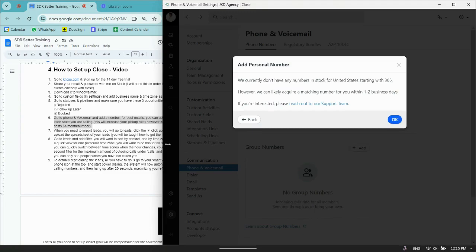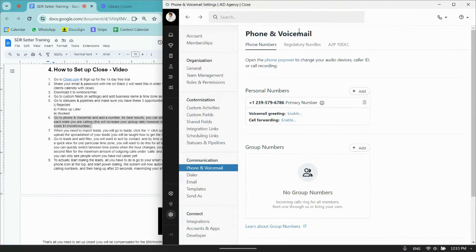Oh, they don't have any in stock. But most of them will have them in stock. And also there's multiple numbers, but for the most part, you're going to be able to find the ones that actually work. I think this one is also from Florida. So make sure you actually get an area code that is from the state that you're calling. It's going to improve your conversion rates.